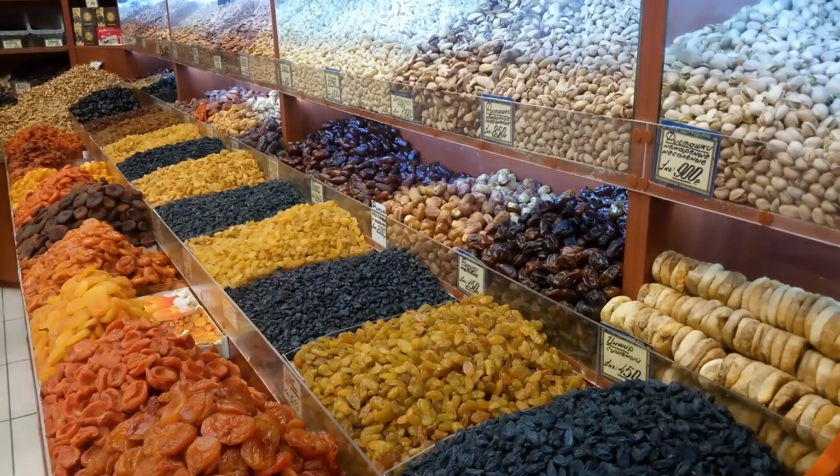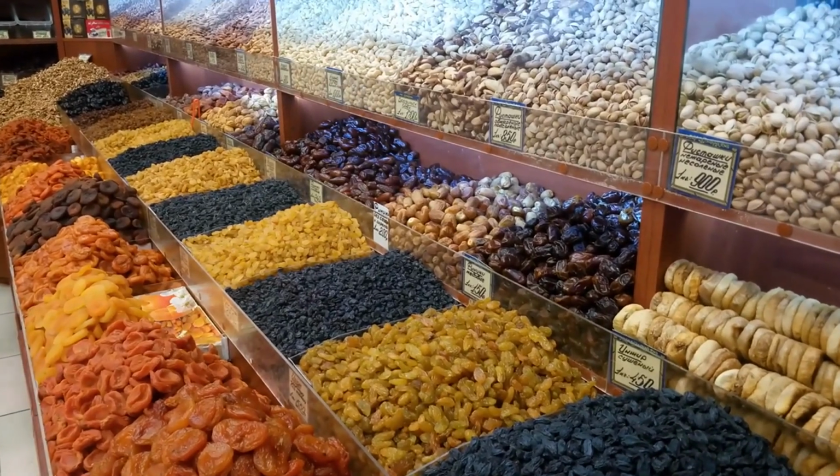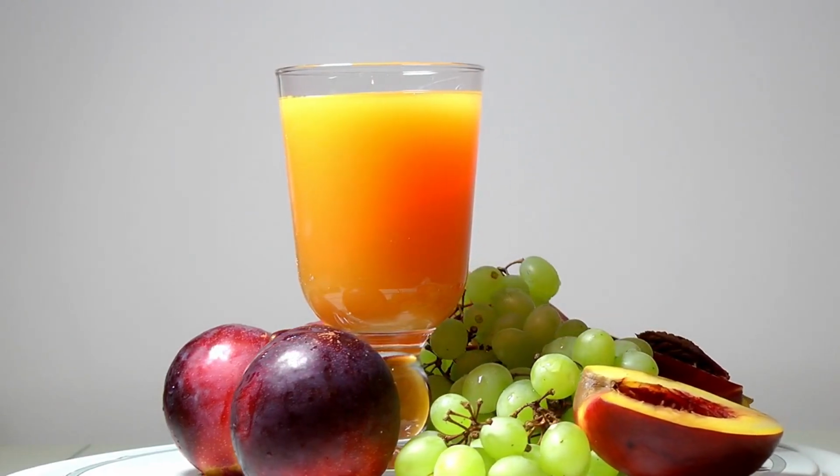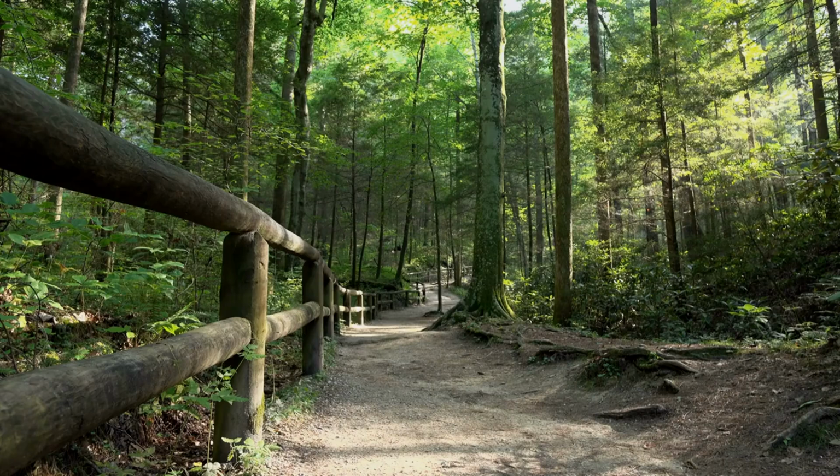If you prefer something sweet, opt for dried fruits like apricots or raisins. These provide a quick sugar boost without taking up much room. Pair them with some nuts or seeds, and you've got yourself a simple trail mix that won't weigh down your bag.